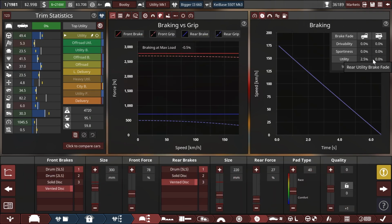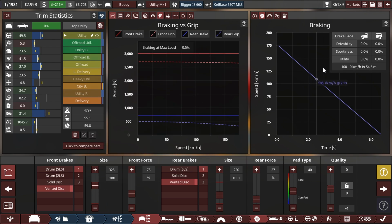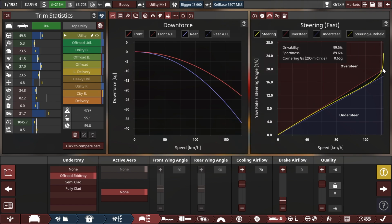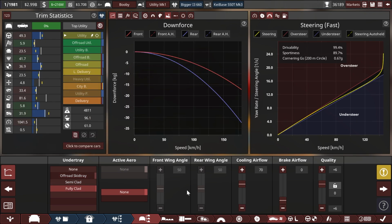Front does need some extra disc size to get rid of some of the fade. But overall, this is still not looking quite right. Okay, well, that explains a few things. Slightly rear happy, this thing. Oh, do we want to go fully clad with this one? Just give it better fuel economy.